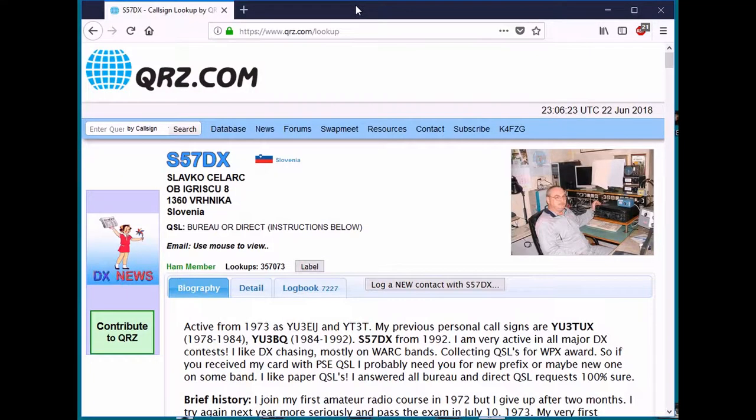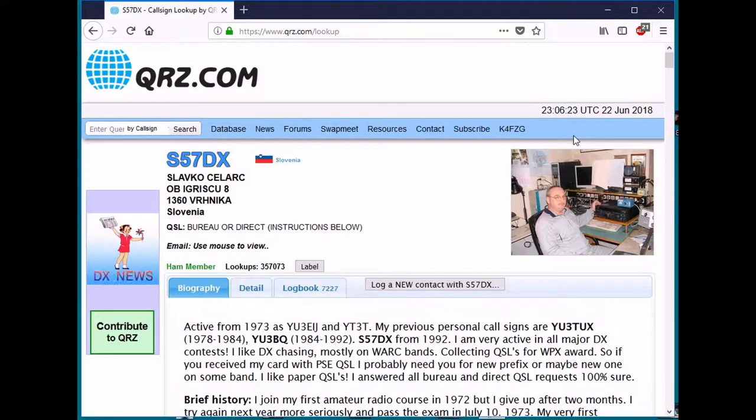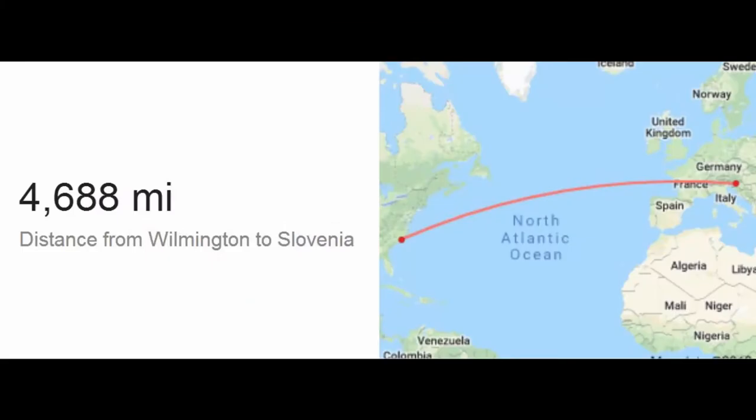All right. We just had a contact with Sierra 57 Delta X-ray. His name is Slavko, and he's in Slovenia. And here's a picture of Slavko with his rig. Looks like a really nice setup. And we were using the Kenwood TS-480SAT, 100 watts out of North Carolina to Slovenia, 4,000 miles maybe, over the ocean, far, far away.